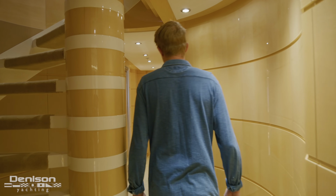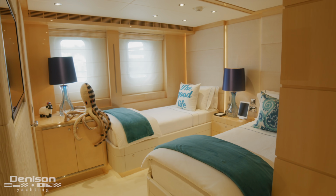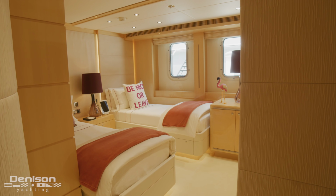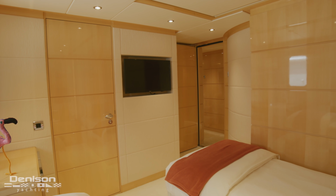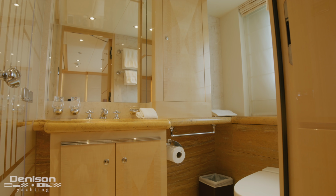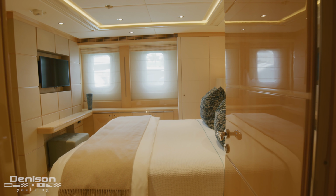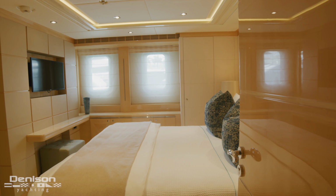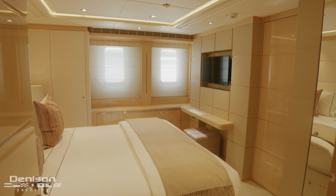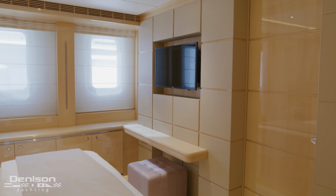Leaving the VIP and heading forward, our next stop will be a pair of mirrored twin staterooms. In addition to the beds, features found in both of these cabins include hanging storage, TVs, and private ensuite heads. Another set of mirrored cabins is found as you make your way even further forward in the lower companionway. These double cabins are laid out around queen berths and have all of the same features that we've seen in the other lower accommodations, with the addition of dressing areas below the TVs.